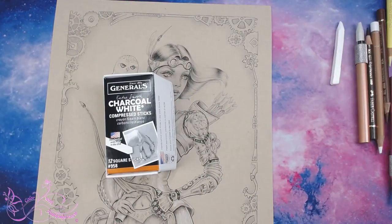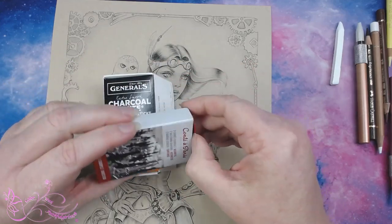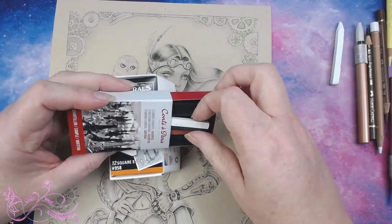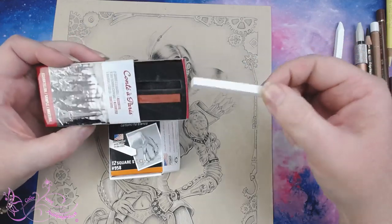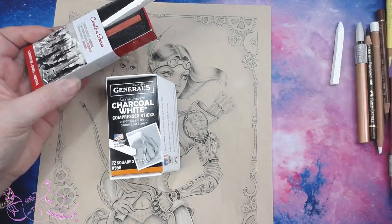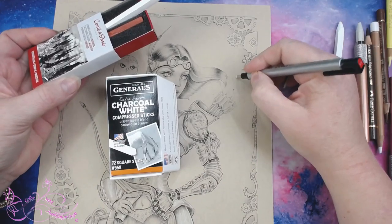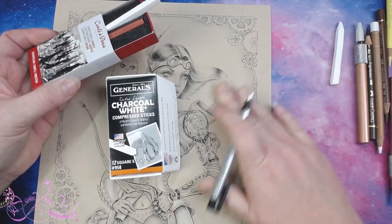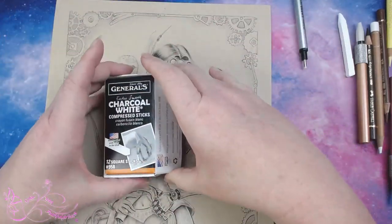You know, there's another one called, I got some here, hang on. Conte is also a pastel. It's actual pastel, not charcoal though. This is a sample pack. But I found that it doesn't work as well. It rubs off too easily. It's not like the chalk. The charcoal is a lot more sturdy. But yeah, Conte is another brand.